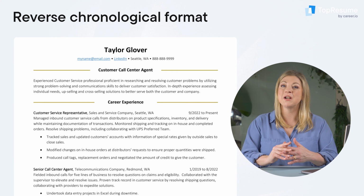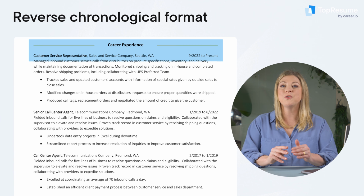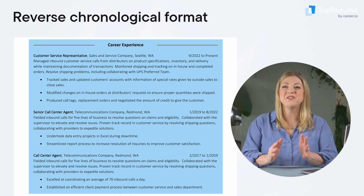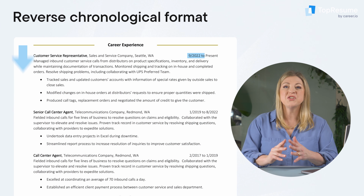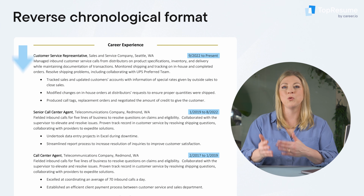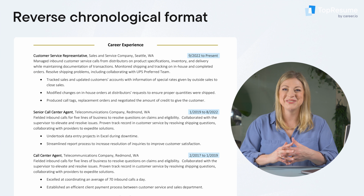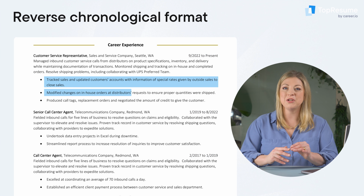The reverse chronological resume format focuses on your employment history section, which is the last 10 to 15 years of your work history, starting with the current role and then working your way backwards. That's why it's called reverse chronological. The bullet points allow you to expand on your duties, skills, and accomplishments in each role. This is the resume format most hiring managers expect to see, but it can be a bit rigid and requires you to have enough experience to fill the page.